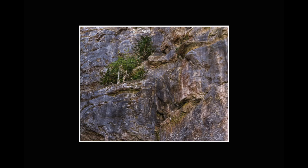Spent the morning taking some regular landscape shots now. Just heading out of Gordale Scar. Struggled with it, to be honest. Yeah, I did struggle with it. I got a shot that hopefully should be okay.